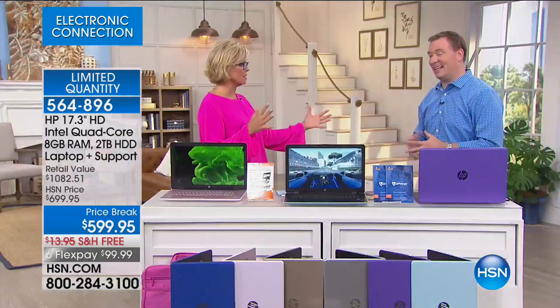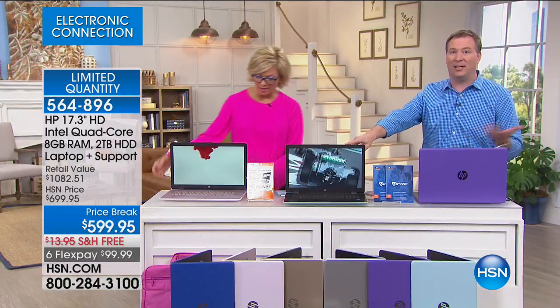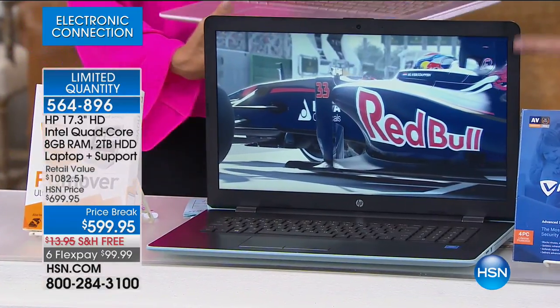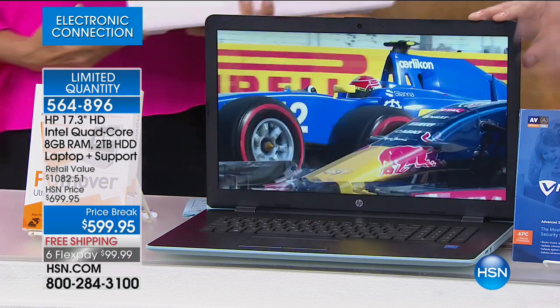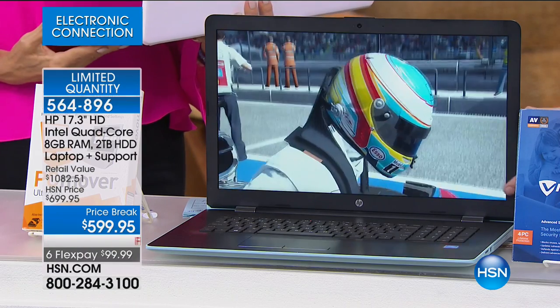Now, Callie, normally the computers are so powerful, they drain the battery especially fast. Especially with a big screen like this. Exactly. The bigger the screen, the shorter the battery is. 7 hours here. You're watching a movie, you're going to get over 7 hours worth of movie playback. And when you're watching that movie, it is in gorgeous high definition. It doesn't matter if you're playing a game, watching a movie, looking at your photos, you're looking at one of the best screens we've ever had.